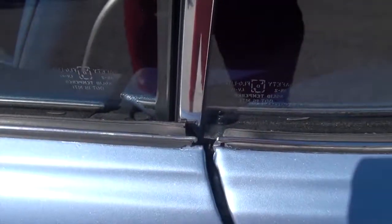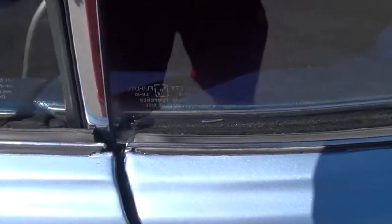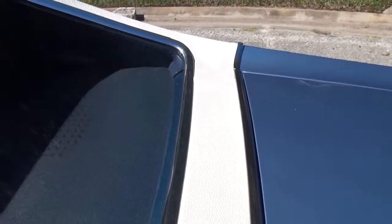Also appears that a lot of the weather stripping on the car is original, which again is a testament to the condition of the car and how well it was kept over the years. These rear corners on A-bodies are always notorious for having rust work or repair. This one is clean and solid. You can even tell the rear package tray is not faded or stained from any moisture leaking or warped. It's in real nice condition.